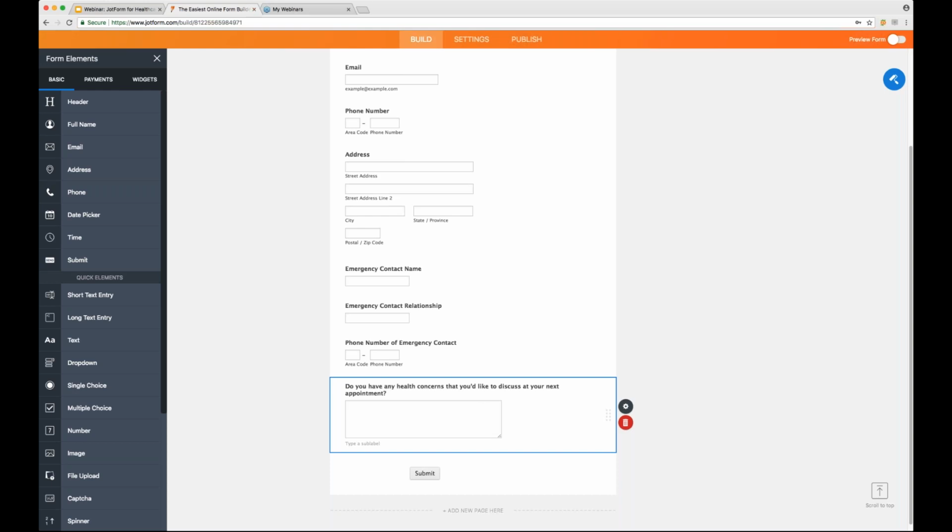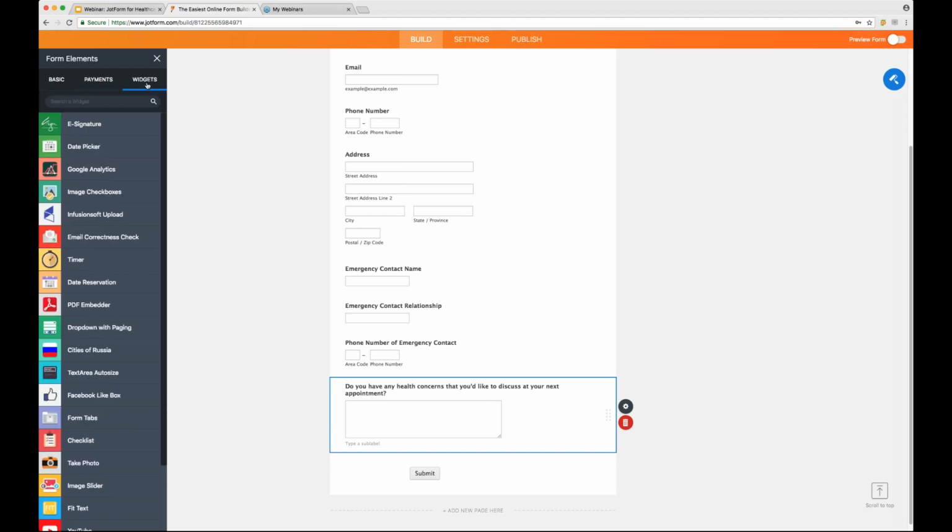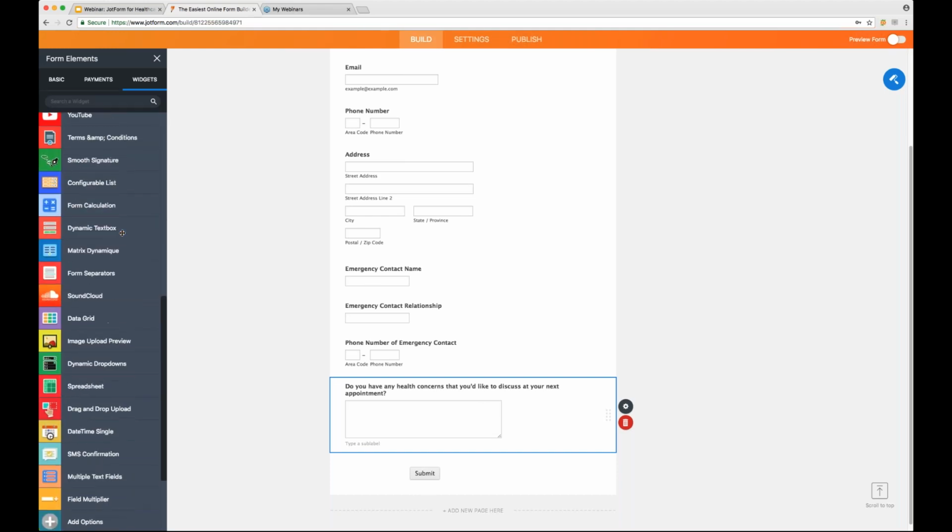As you can see, these are all the basic form fields, and there's also a button called Payments. Let's click on that, and then here you can see that Jotform is integrated with over a dozen payment processors to collect payments such as billings online. We also have widgets, which are also known as advanced form fields, and they do everything like pick a date for your next appointment, add a video. All of the advanced powerful options are available here.